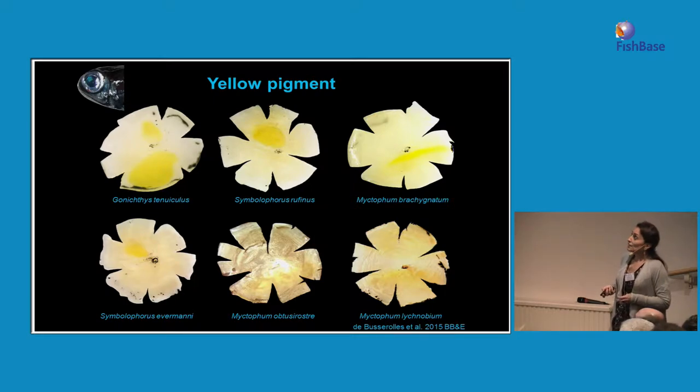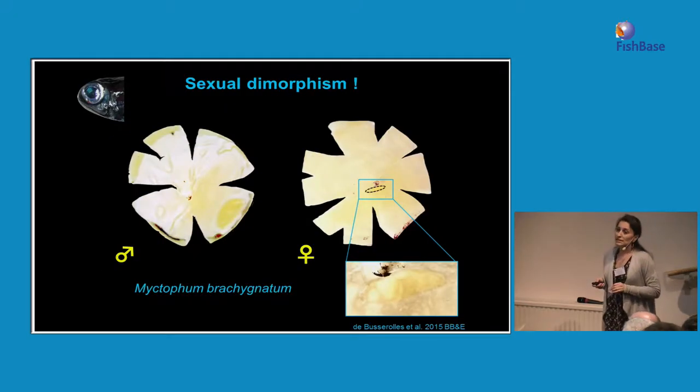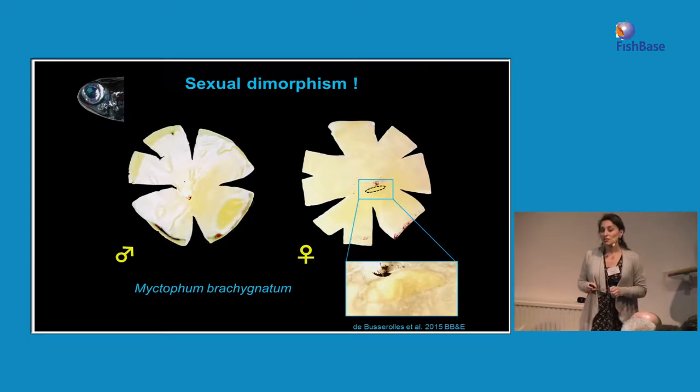So in lanternfishes, we found different species with this yellow pigmentation, and we found that this pigmentation was species-specific and differed in number of patches, in location of the patch, shape, and even intensity. We have two species that have a really low intensity in yellow pigmentation. What was even more surprising is for two of the species we analyzed, we found this yellow pigmentation to be sexually dimorphic. And that, again, is the first observation of sexual dimorphism in the eye of any non-primate vertebrate. So it was really exciting.